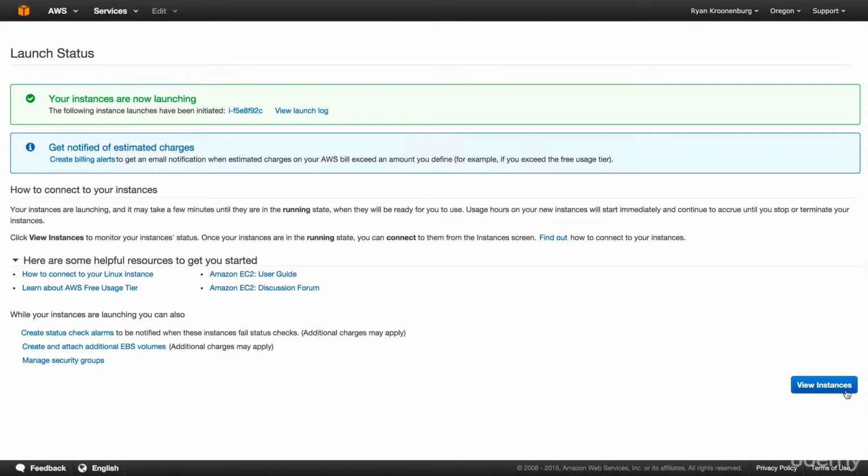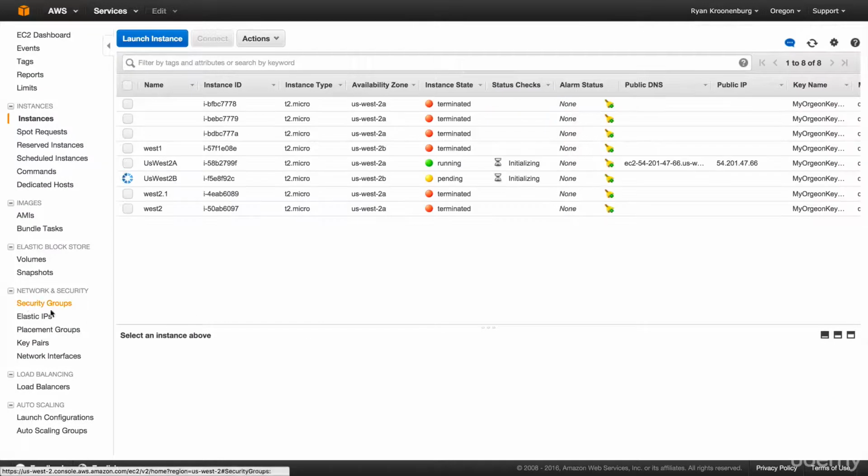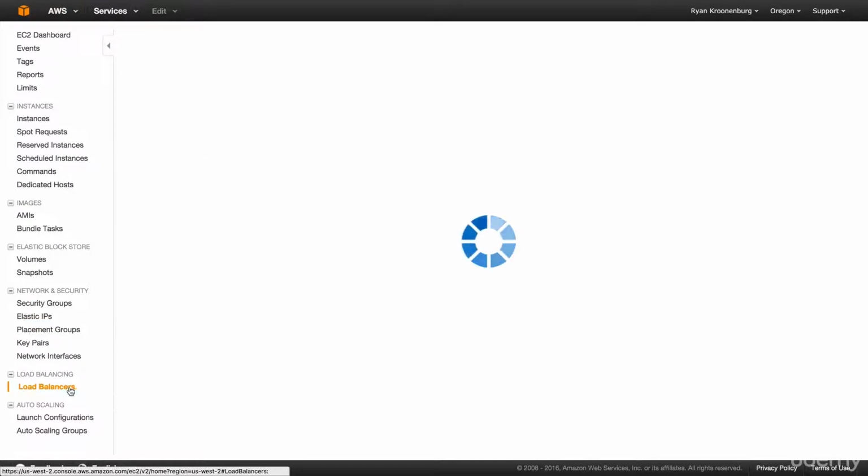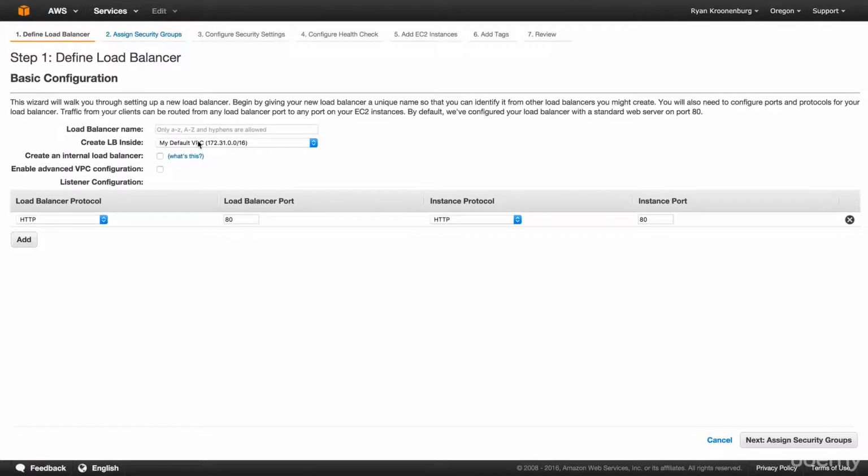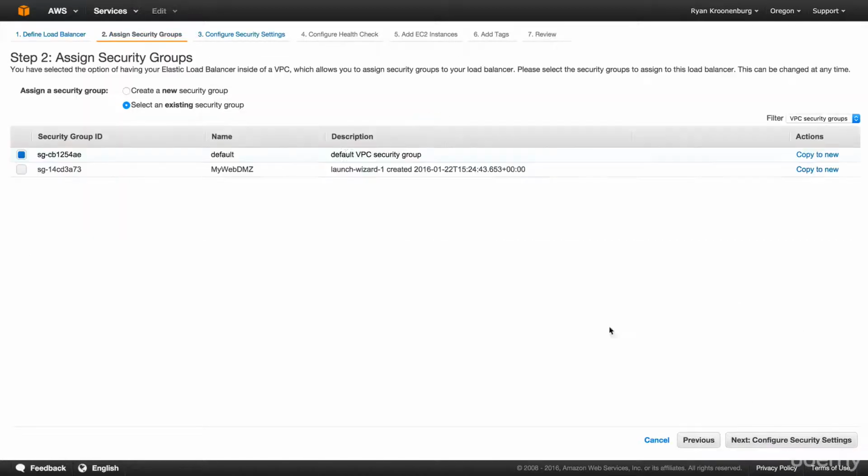Okay, so now that that's done, I'm also just going to go in and provision a load balancer. You'll see why in a second. So we'll create this load balancer. We'll just call it my production LB, and we're going to create it within the default VPC, and we're just going to let it have port 80.